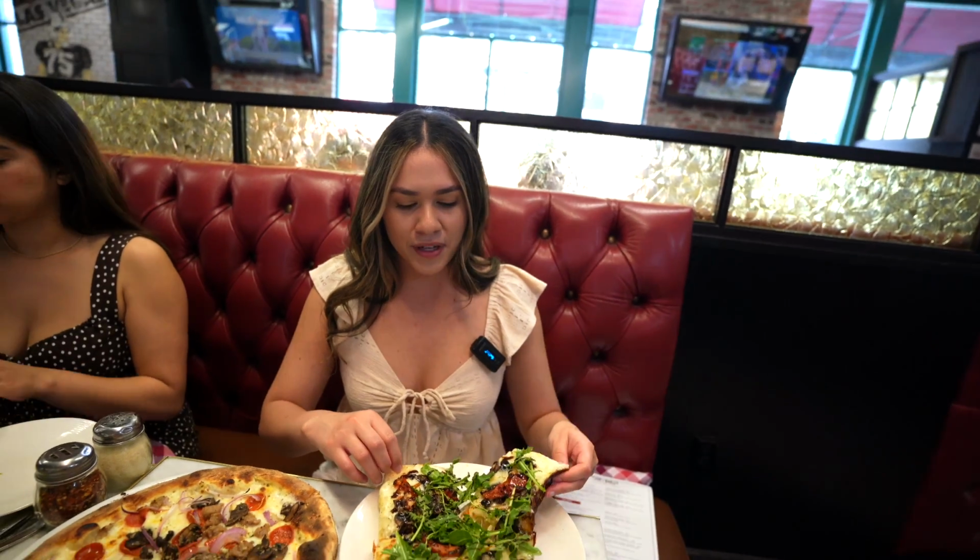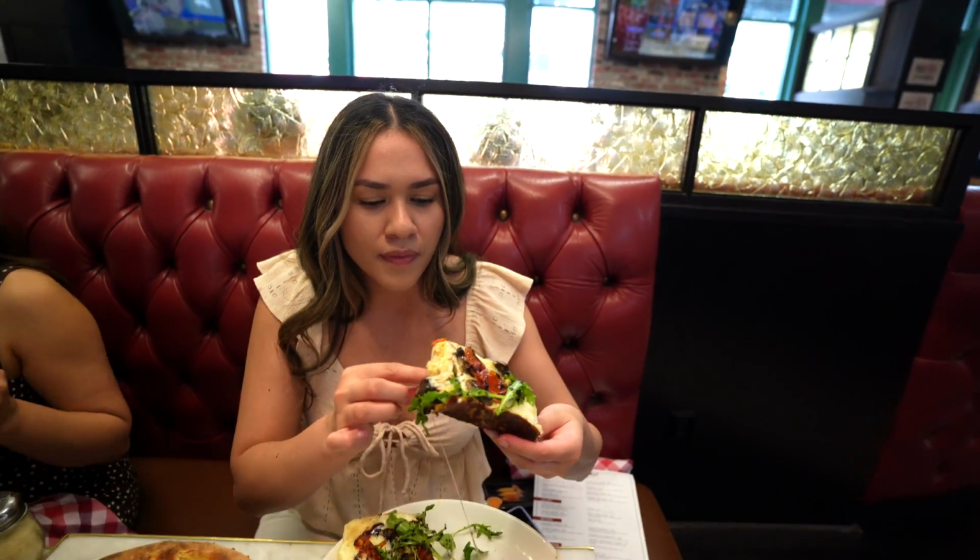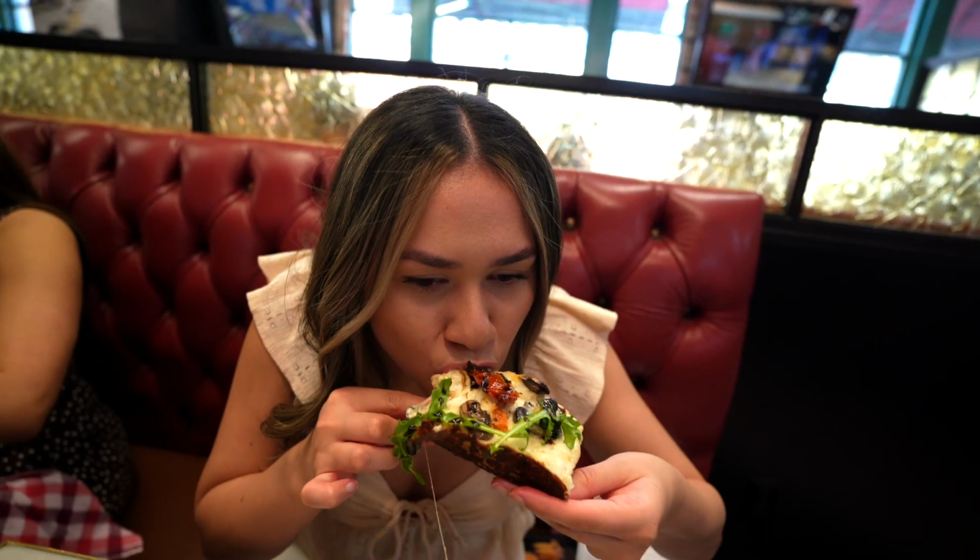Salud. This is a gluten-free one, so I will take a bite. Tastes like a garlic bread, cheesy garlic bread actually. Is there any meat on there? No, there's not. Oh, there's mozzarella. Mozzarella, but you can't tell it's gluten-free. The bread is really fluffy and really good.